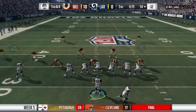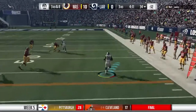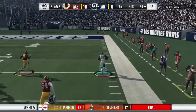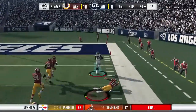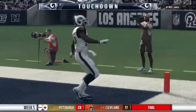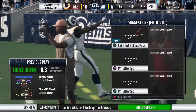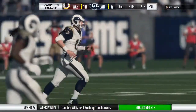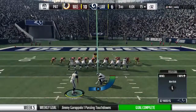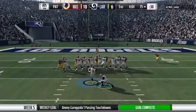Here we go now. From the gun on third, Garoppolo. Throw right side, complete to Williams. Touchdown, LA! Damian Williams, his second touchdown on the season. And the Rams are able to get back within a touchdown. Well, he's used to running it that distance. Here, he had to catch it, too, before making the run. Heck of a play for the score.